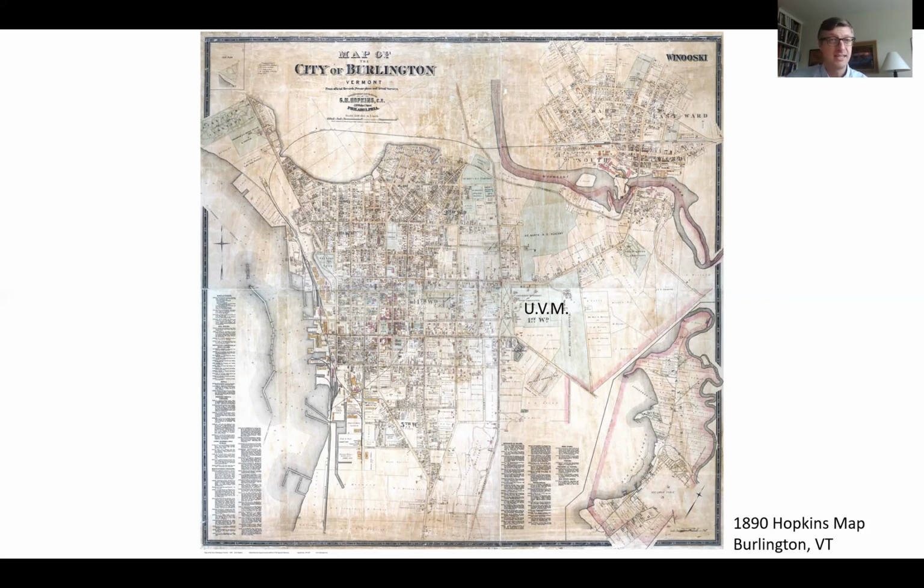this is a map of Burlington in 1890, just about a decade before the start of kit house production, and it shows the development of the city at that time. Highlighted in yellow is the general developed core of the city. In blue on the left is Lake Champlain, and between the two is that area of the Burlington waterfront I referenced before, with the lumber yards and mills and railroads where some of the early portable houses were being produced.